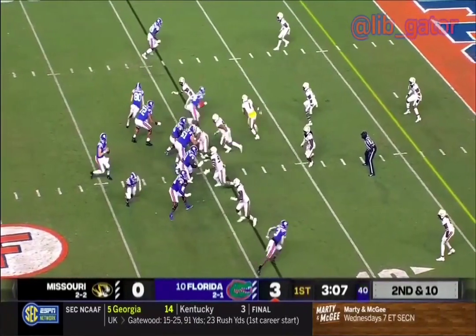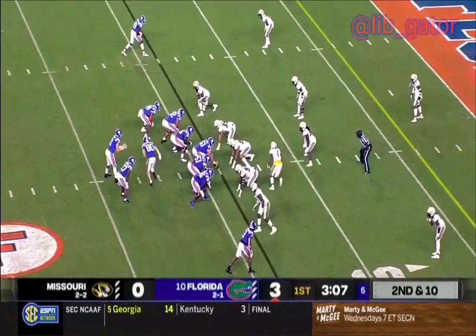So I think this will be a little easier to see if we watch it in full time instead of just scrubbing through it. So watch this defender. He's going to kind of hang back before he comes in, and that's going to take away the easy throw to Whittemore.